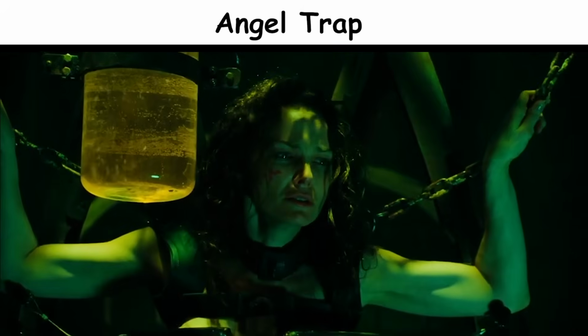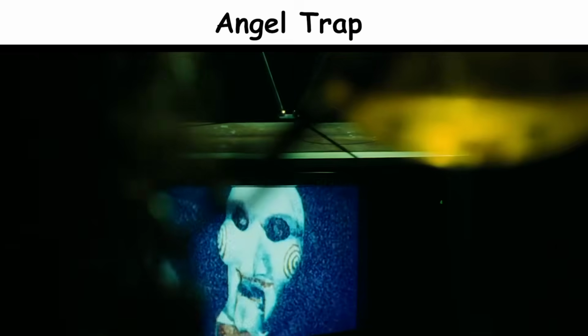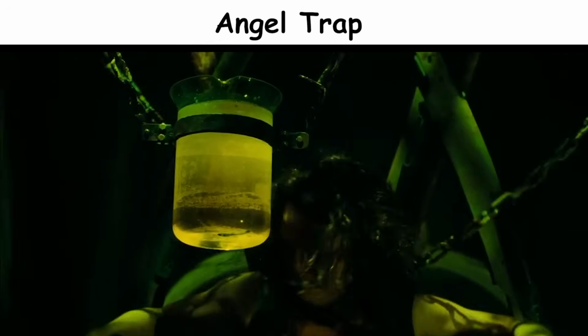The problem is, even with the key, the lock is placed in such an awkward position that it's nearly impossible to reach and unlock in time. The trap is designed in such a way that it's basically unwinnable. No matter how fast or determined she is, Carey doesn't stand a chance.